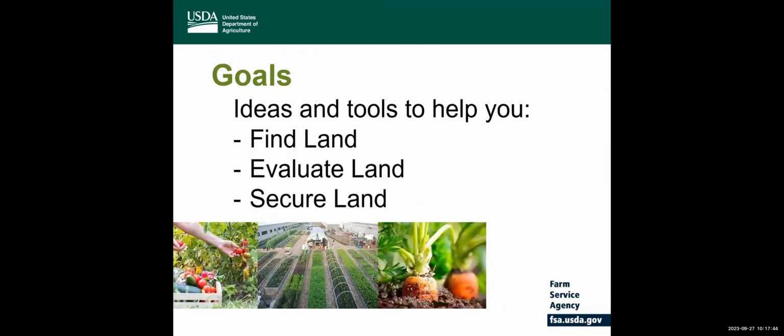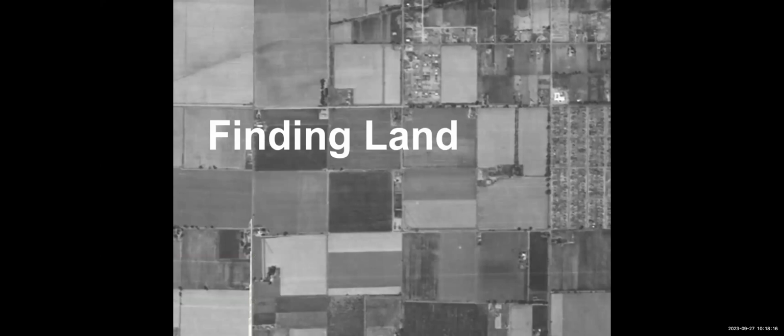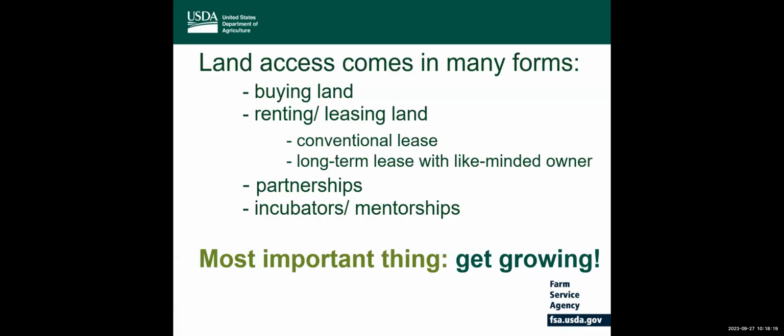Today, it's my goal to provide some actual concrete ideas and tools that will help you in your search for land, as you are trying to find land, as you're trying to see whether it's a good fit for you, and as you're trying to actually secure it, whether that means buying, leasing, or what have you. So first, buying land.